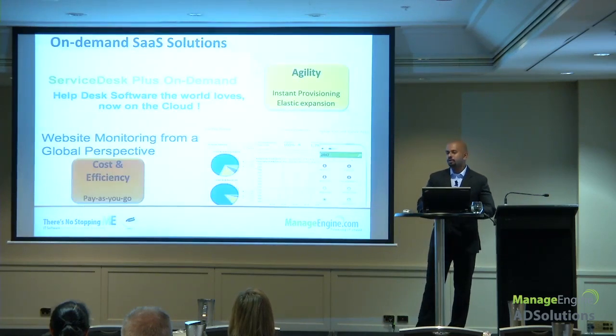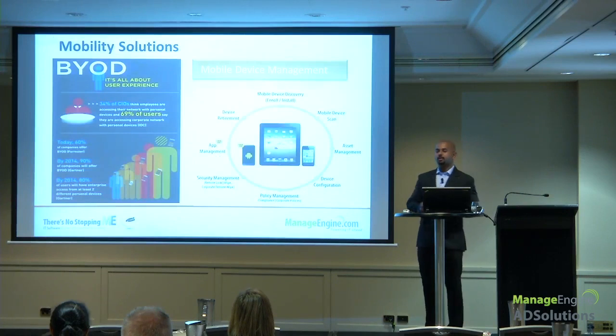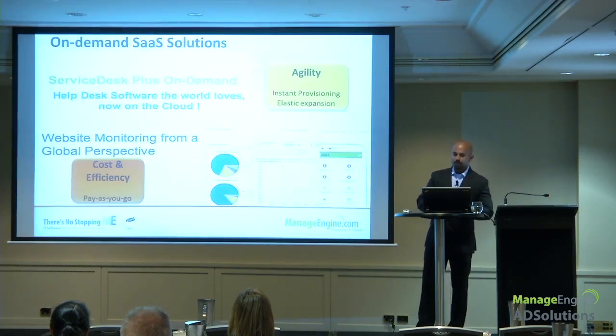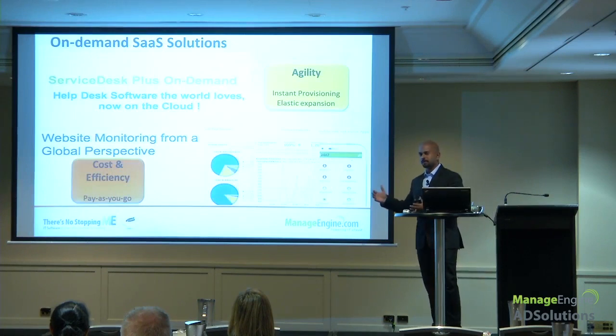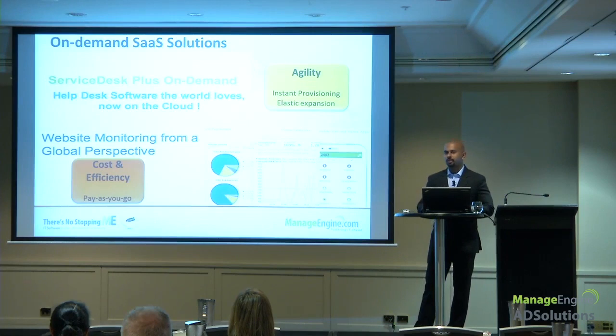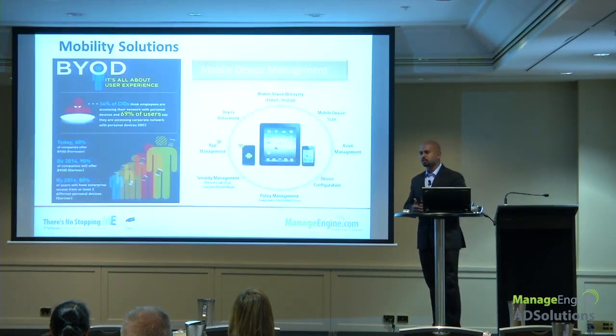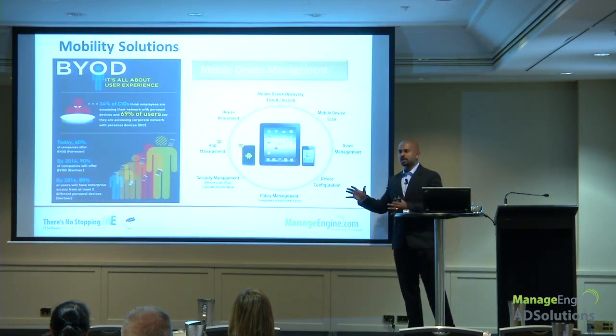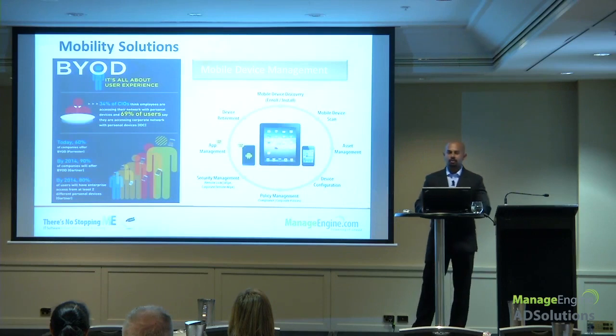We also have on-demand solutions and mobile device management as well. The on-demand solutions, again, are applicable for Service Desk, which is a ticketing software, and also for other applications as well. And mobile device management, as you know, will help you manage your mobile devices from a centralized location. So that is mobile device management.